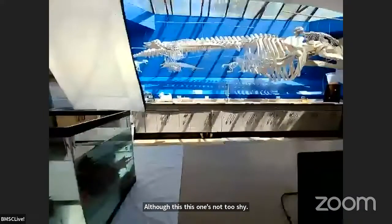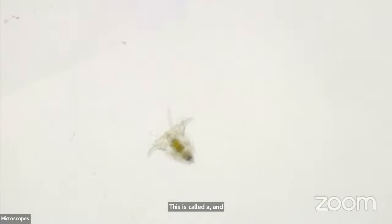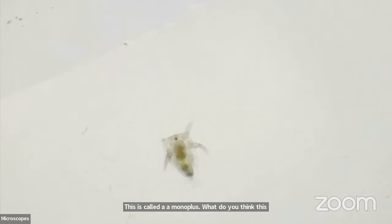So there we go. There's a good example of a bivalve. We looked at the bivalve larvae. What have you got next for us, Kelly? Ooh, here's a fun one. This is called a nauplius. A nauplius. What do you think this might turn into in its next life stage?